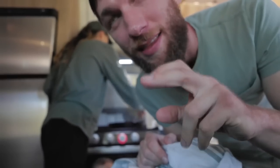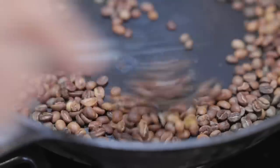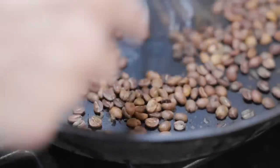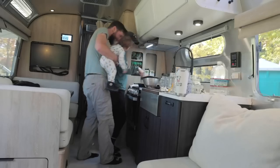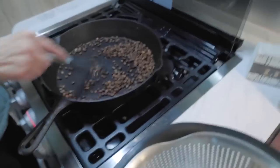If you guys have ever made popcorn before on a pan, roasting coffee on a pan is like the exact same thing, with maybe a little bit more creativity because you can stop it at the perfect roast level. I'd say we've reached a light roast. What do you want to get to? Let's do a little medium roast. Maybe like a medium dark, honey. I'm feeling like the fall time. Let's do it.